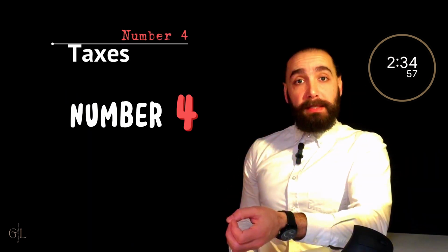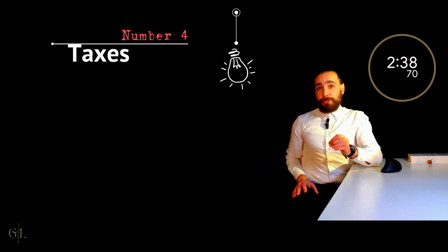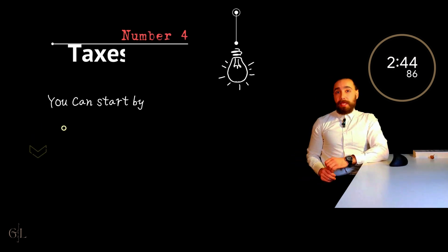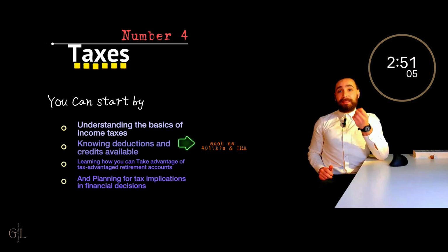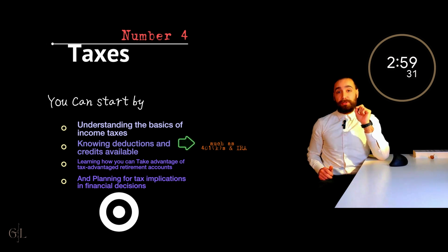Taxes. By being proactive and informed about taxes, you can optimize your financial situation and avoid unnecessary tax charges. You can start by understanding the basics of income taxes, knowing deductions and credits available, learning how you can take advantage of tax-advantaged retirement accounts such as 401k and IRAs, and planning for tax implications in financial decisions.